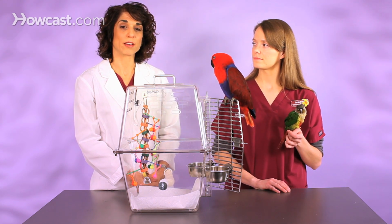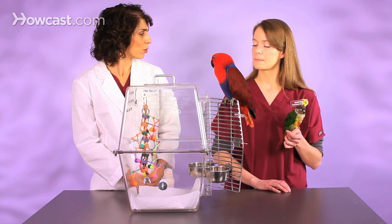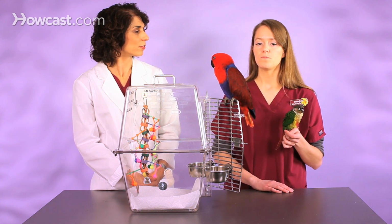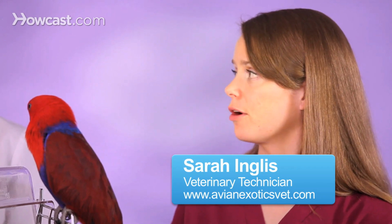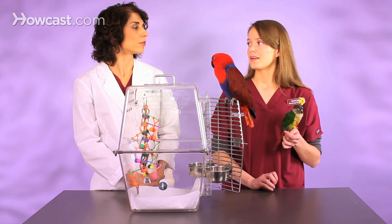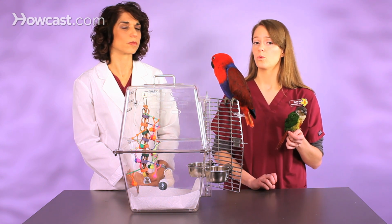So if you're going to have an African grey parrot, there are some special considerations you need to make. You want to talk about that, Sarah? Sure. One of the biggest recommendations we have for African grey parrots is foraging and starting early, giving them things to rip up, giving them ways to look for their food, giving them ways to work for their food, training, teaching them things, keeping their minds busy.